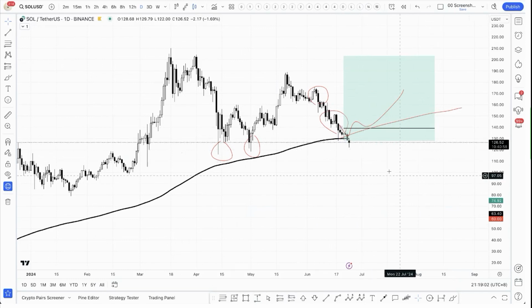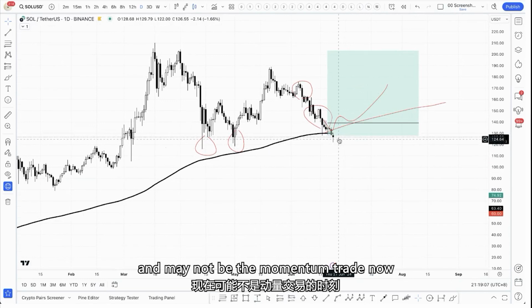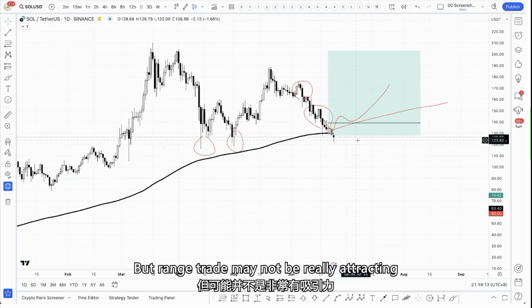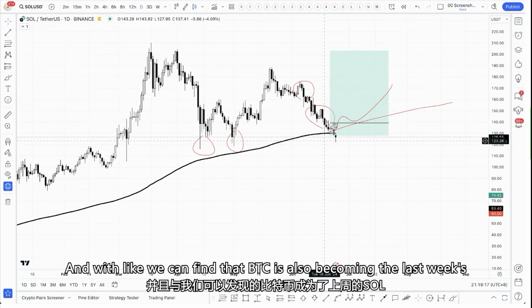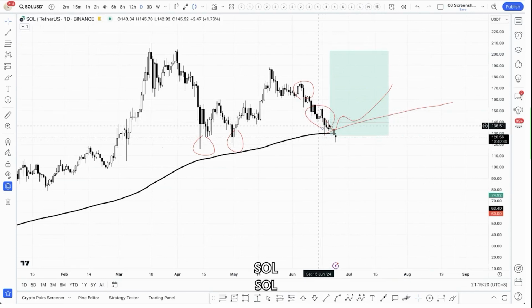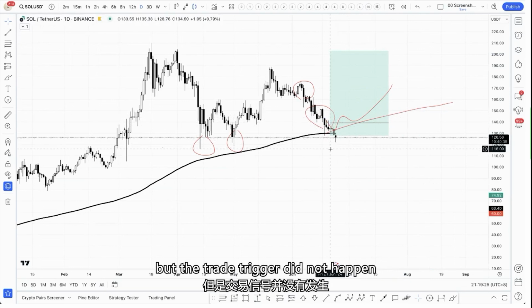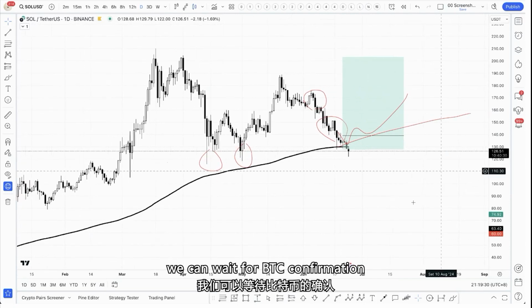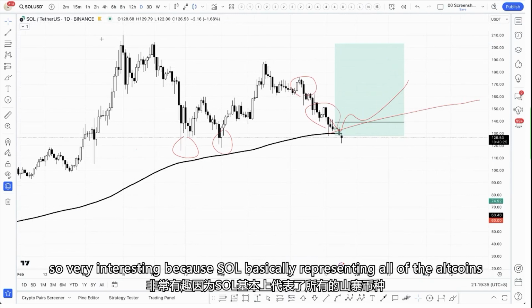It could bounce back, right? But it seems like it lost momentum and may not be a momentum chain now. It could be a range chain, but a range chain may not be really attractive, compared with last week's Solana. So yeah, we can see. But the trade trigger did not happen at the moment. We can wait for BTC confirmation. Very interesting, because Solana basically represents all of the altcoins.